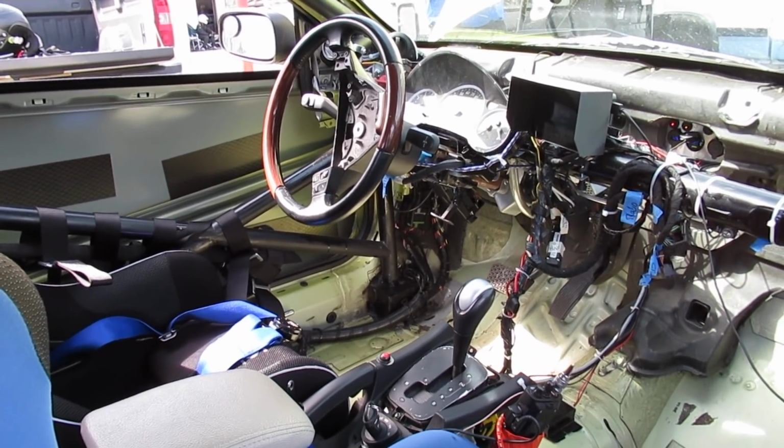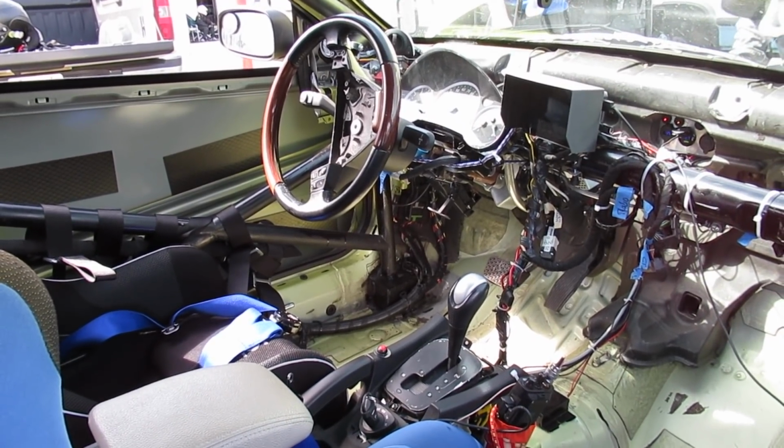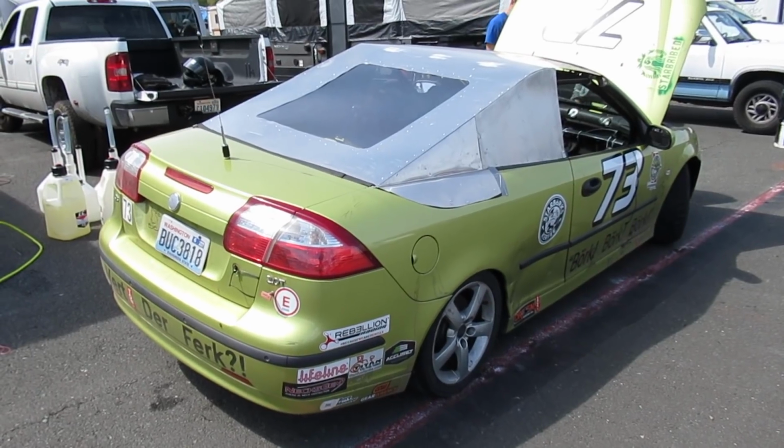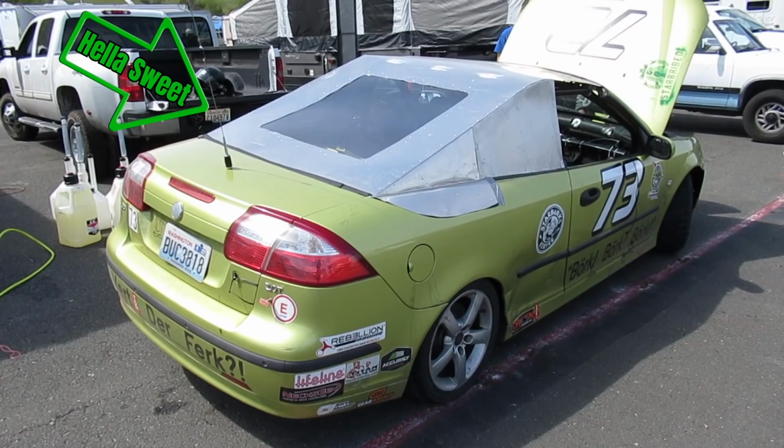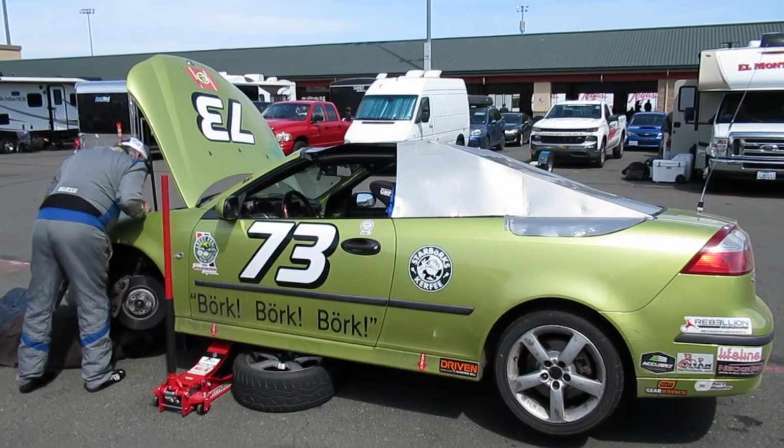race with the stock convertible top on their Saab 9-3. Maybe because it was a 2,000-pound complicated erector set, framework, spears that are going to go through the driver's head during a wreck. That might have been the reason, I don't remember. Anyway, they solved the problem with this totally sweet custom fastback. Did the car run? Hey, it's a Saab.